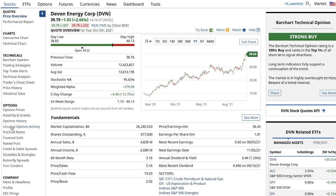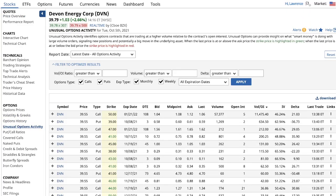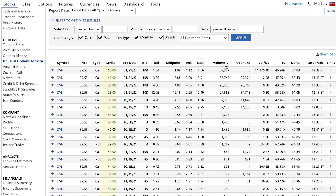Let's look at unusual options activity, and they actually showed up. Look at all this volume. Look at this. You can get it for just $100. A lot of people are speculating that it's going to rise to 50. We know it's probably going to go to 40.